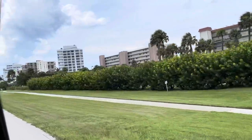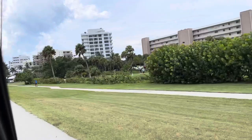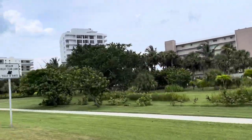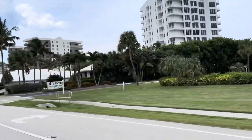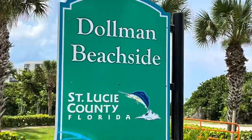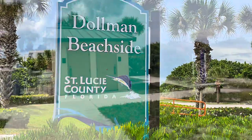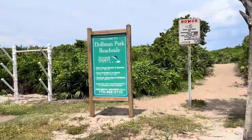We're going to take a little ride up South Hutchinson Island and see what we can find next. We're going to be going to the dog park at one part, so that's going to be quite interesting because my dog loves to go to the dog park. She loves beaches. And now, first we're going to hit Dolman Beachside. This is a nice little walk, and this is a nice little beach.